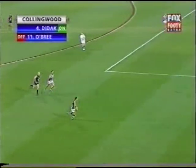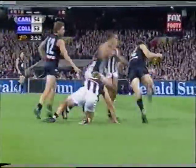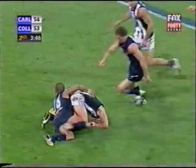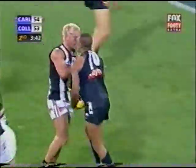Didak just on the ground. Bounces away from half-back. Kicks down towards half-forward. Beaumont stood his ground. No mark paid. Should have been. In goes Thornton and dragged off it. Malloy picks it up, slips it away. Didak to Woden. Dragged down by Murphy. Holding the ball. Well done by Carlton.